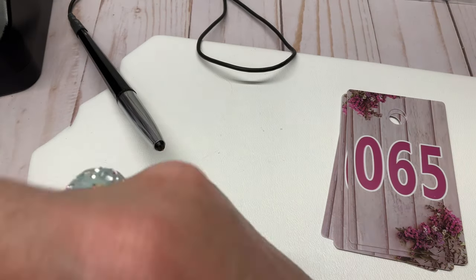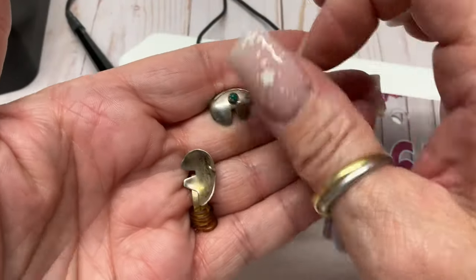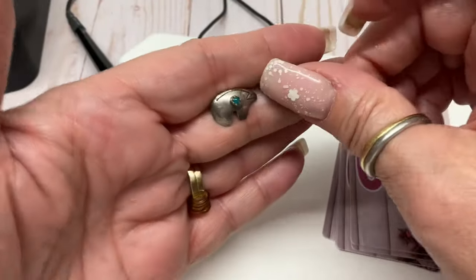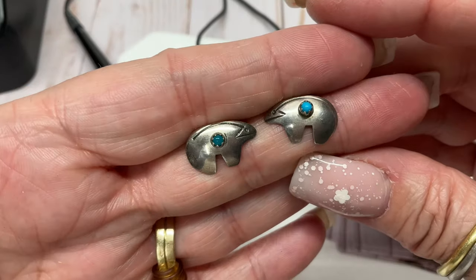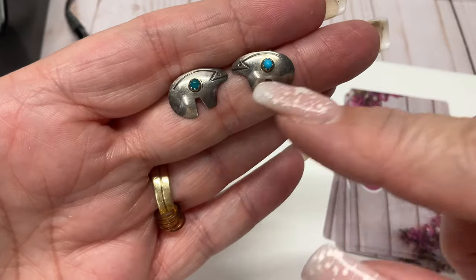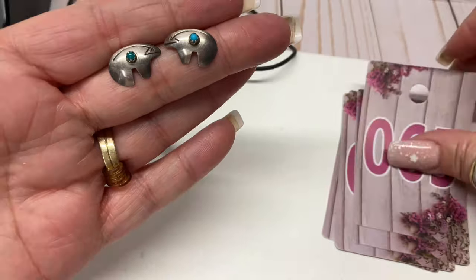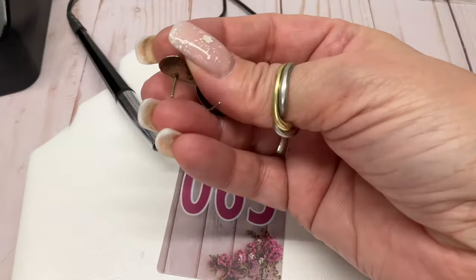I'm doing it. Okay, what are you? Oh, look at. These are sterling. Those last ones were sterling, too. Little Zuni bears. Aren't they cute? Looks like they're a little bit different color of turquoise, but I think that's okay. Let's go 18 on those little posts.